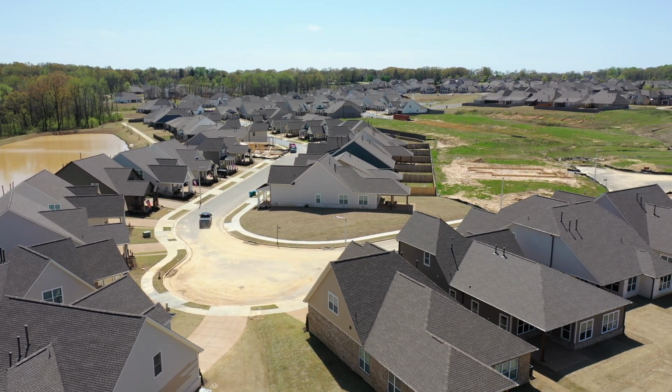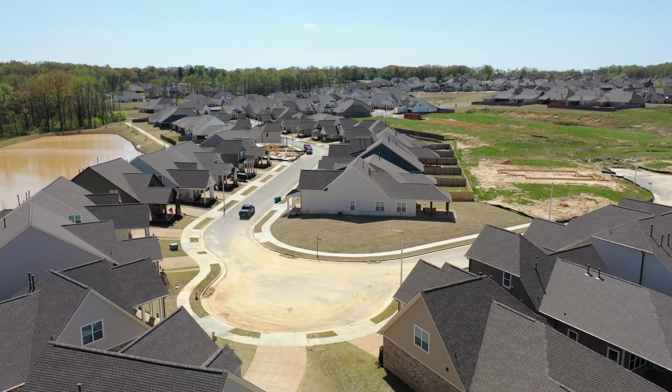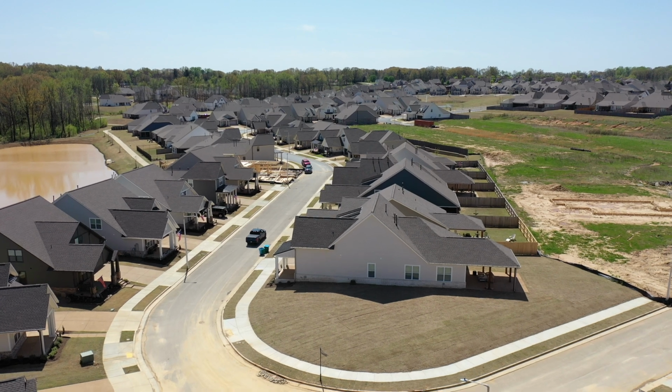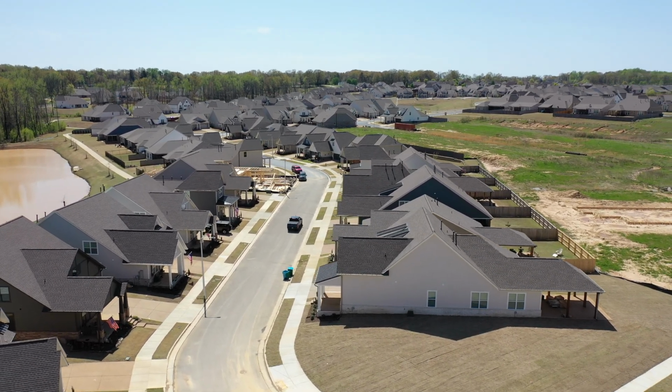I didn't even know that retention pond was back there behind those lights. So there's another retention pond, and you can see that walking trail going along the side of that. That's why I wanted to get these drone shots, because it reveals things that you wouldn't otherwise know about.